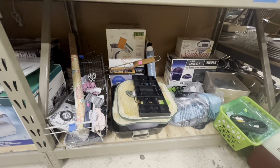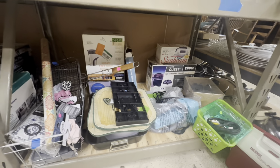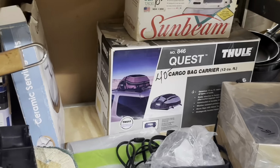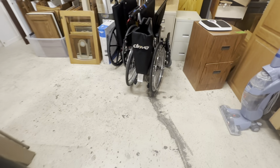So some of this stuff is great for personal use. Sometimes you can find some really great furniture in here. It won't be priced really cheap, but it will be priced low enough. And I notice on a lot of their stickers, they have a price scratched out and then a lower price written in. So I'm sure if they price their items a little bit cheaper, they'd have a lot more sales. Wheelchairs for $60 is just crazy.